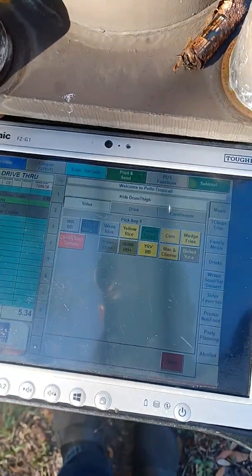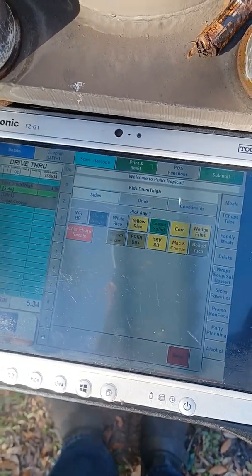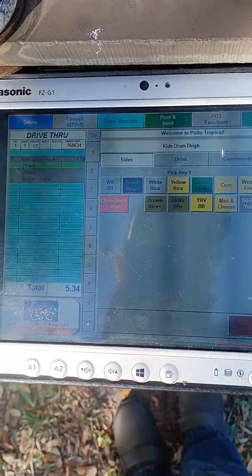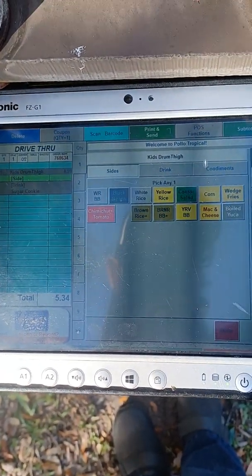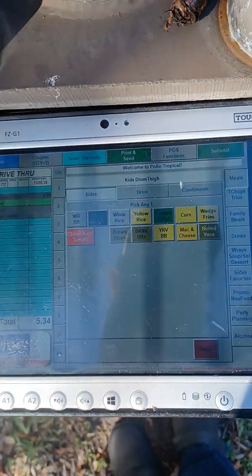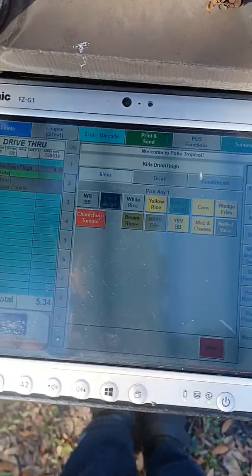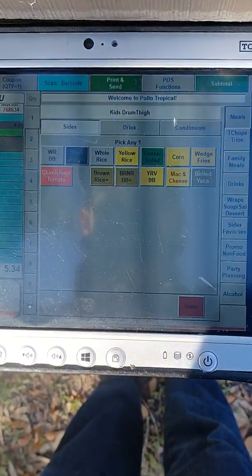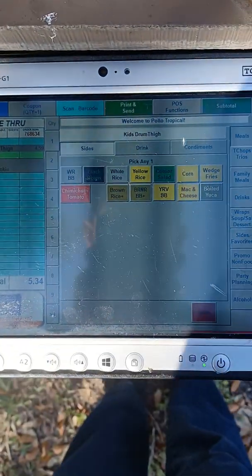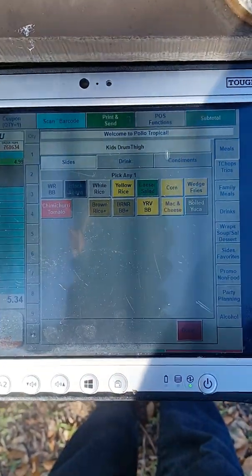You can look up the difference between dark meat and white meat. Pretty much, white meat is healthier because you have less trans fats than dark meat, and dark meat is healthier because you have more minerals and nutrients than white meat. It all depends on the diet of the customers and what the customer knows about the difference. Now on the kids meal drumstick and thigh, you have the regular size bowl, yuca, wedge fries, corn, mac and cheese, all the sides that you have on the other platters that you can add on the kids meal, but in a smaller size.